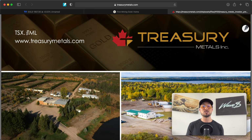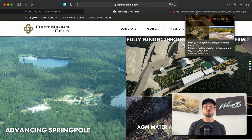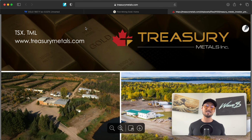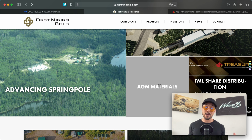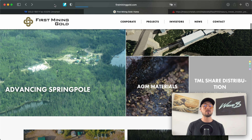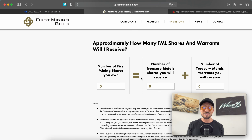Treasury Metals, TML, does trade on the Toronto Stock Exchange, but you might see some in your account because of a deal that these two companies struck together. You got some free TML stock if you were holding First Mining Gold stock in your accounts before July 14th. We will take a look at the TML share distribution and go over this little calculator that First Mining Gold has on their website. I know you guys would have already gotten these, but we'll just take a look here and type in some shares. The share price for FFMGF is pretty low, so a lot goes a long way, I guess you could say.